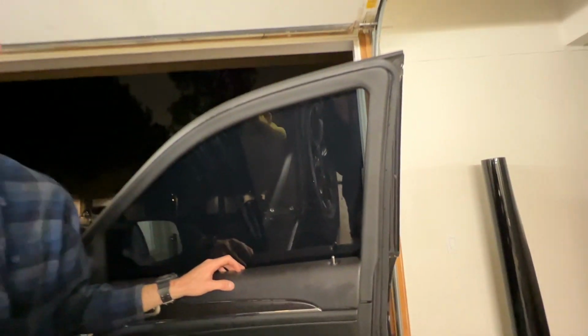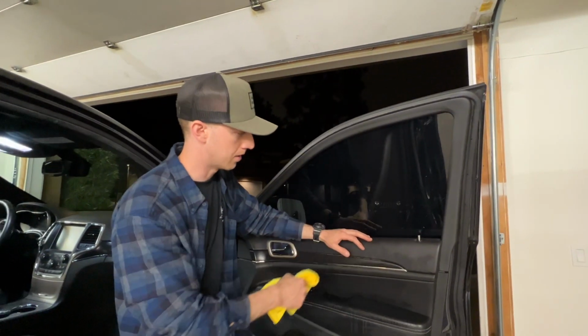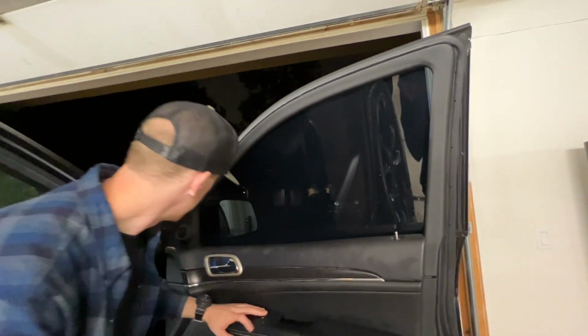Like the rear glass, I had a heat shrink on the outside. As with this one, they can have a few wrinkles and you can get them out after you install the film. You can throw some heat on it and squeegee it down and it comes out. So all the wrinkles are gone, just a little bit of debris, like I said, but otherwise, everything's looking pretty good over here.